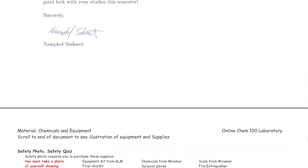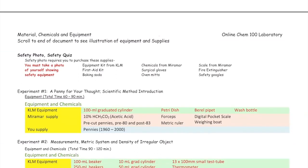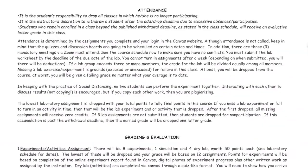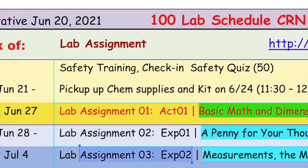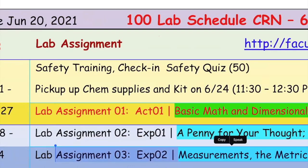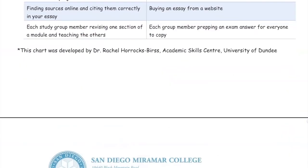Okay. Now, after that, let's take a look at this right here. This is an important page. What you want to do is look at each experiment, and this is broken down per each wet experiment. For a dry experiment, you don't need any chemicals. This is experiment number one, experiment number two, and experiment number one is lab number two. If you go up here, experiment number one, lab two, is the Penny for Your Thoughts experiment. Experiment number two is lab three, right here. So make sure you understand that when we say lab number, that's just the sequence of all the exercises you're doing, versus an experiment, which is a wet lab, or an activity, which is a dry lab.